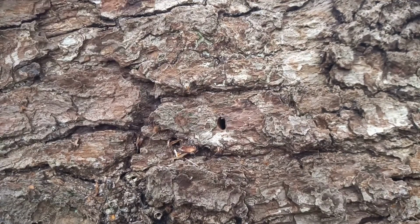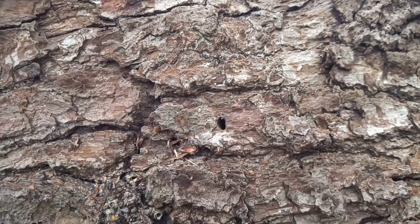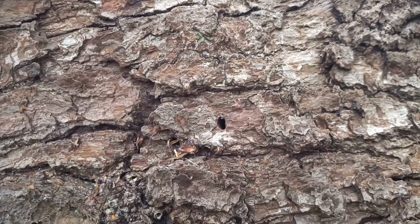There have been scares, but so far none of the diseases. I think sudden oak death is one. I could be wrong. But there were a couple of trees a few years ago where they had to get experts in to test them.